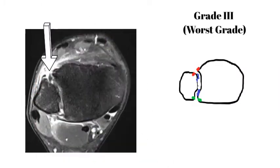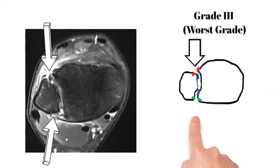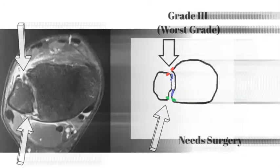And so here's the arrow, busted through the front here. That's the AITFL area, so the red area. So we're going to point that out on the picture. We're also going to see he's busted through the back. There's no firm black line at the back, which means he's busted through the back, which is the PITFL. So that's what makes the grade 3 injury. He's likely busted through the middle to get to that, although it's not easy to tell on the scan.